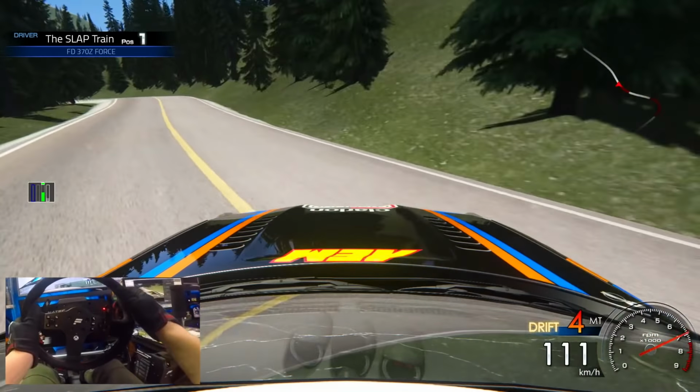This is our stop right here. Okay, we made it. We made it, man. I'm just kidding. I made it up. But I'm parking it. And that's going to do it for my ride today here on Assetto Corsa, man.